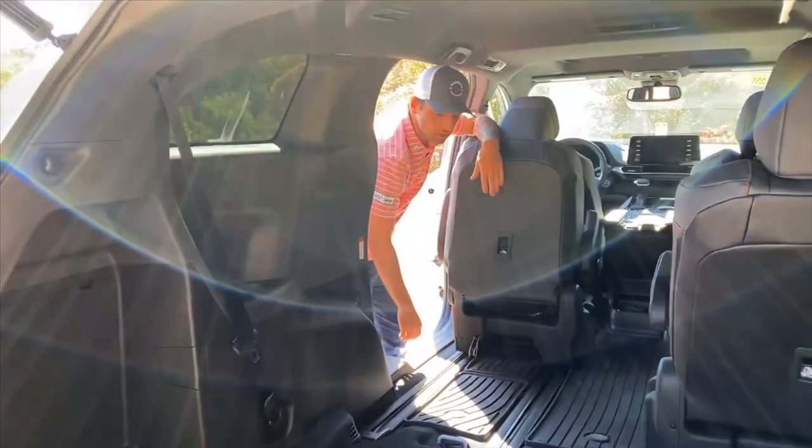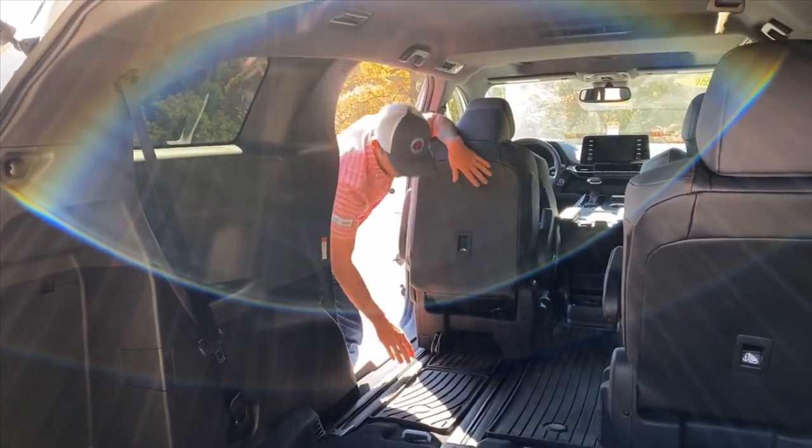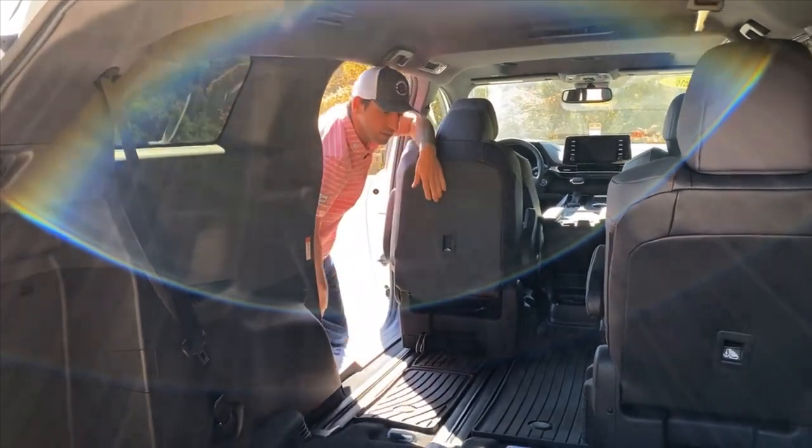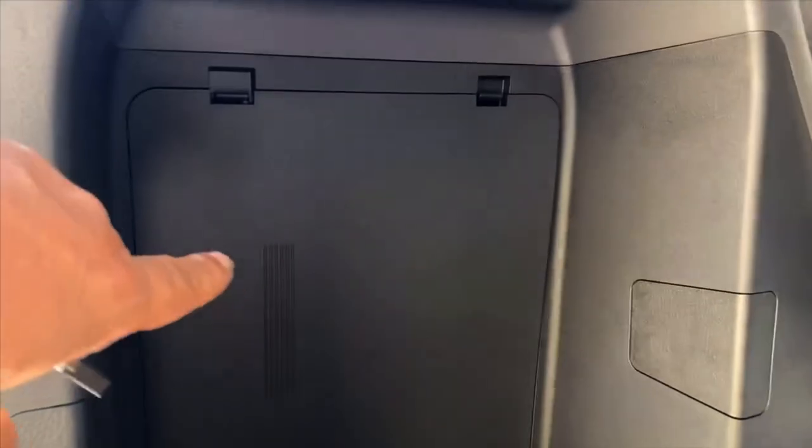So it looks like that thing, you could probably just get that whole seat out if you really wanted to, not that we want to do that. But I've never seen a minivan with the rails in it. That's pretty cool. Well, one of the things that this car doesn't have, but I know is an option, they have a vacuum cleaner that goes in this little area right here, which is pretty cool.